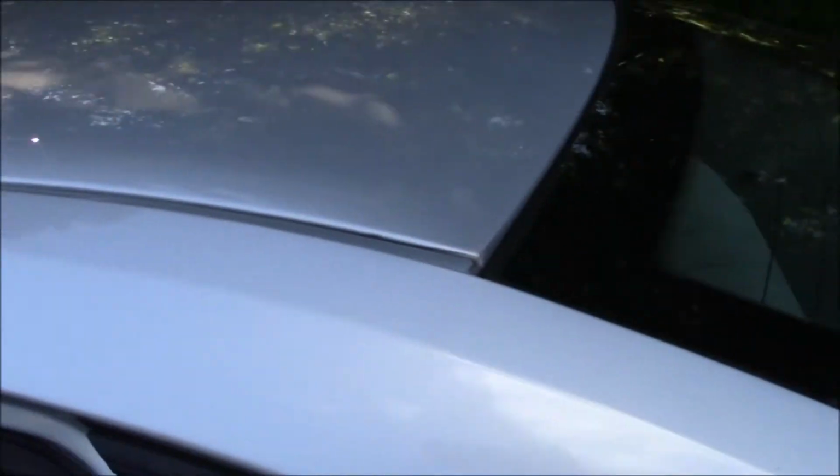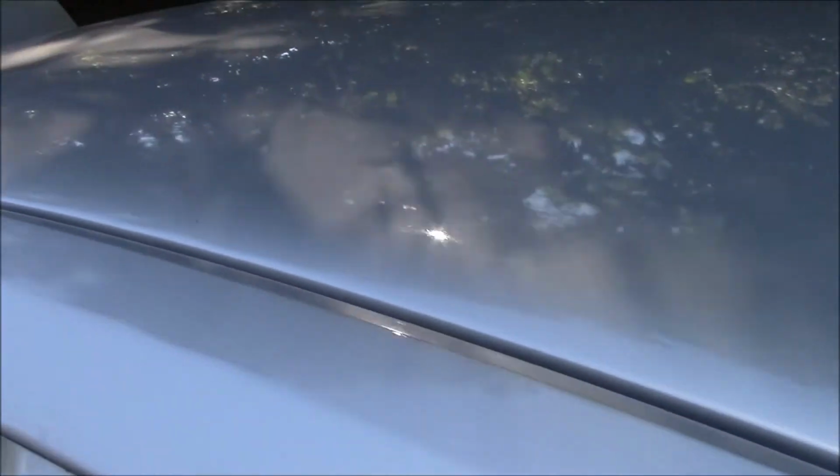All right, let's check the roof on this side. There, and we'll do the door jamb. And this one looks pretty nice and clean. Let's do the door frame. And I suspect it'll probably be just like the other ones.